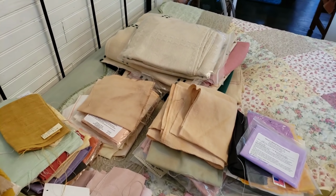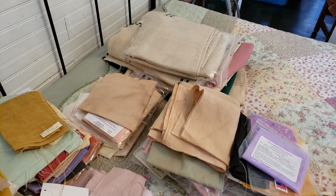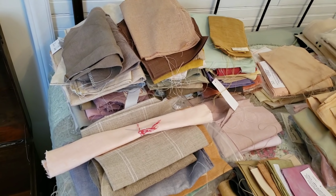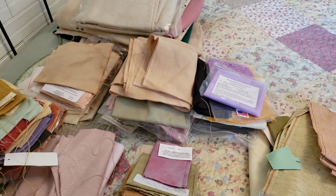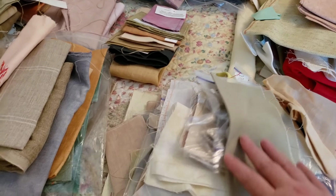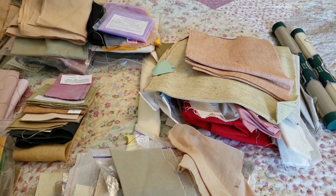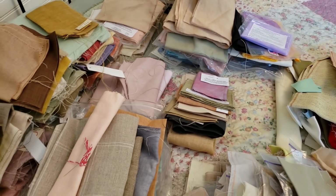There are my Afghans, my Annie cloth over there. I think I'm going to find somewhere else to store those so they don't take up as much room in the trunk. This is all my linen. Yeah, linen girl. This is Evenweave. This is small cut linens and some scraps that I found. And there's my Aida. I still have some Aida, and these are pretty colors. I'm not interested in getting rid of that because I never know.